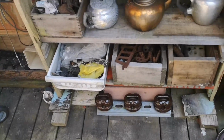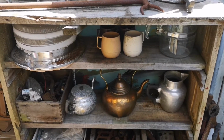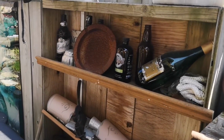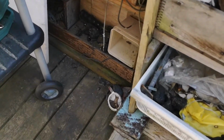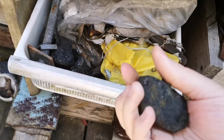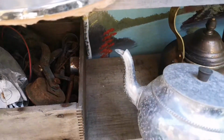And then we get to the shelves. Shelves and shelves of junk. Old bottles. I don't really know what any of this is. If you want some coal, we had some coal. My dad jokingly says he's keeping this for my Christmas stocking. And some rusty tools. Would you like some tea?